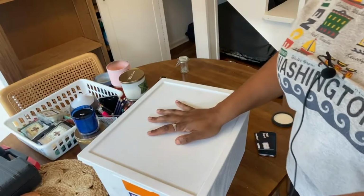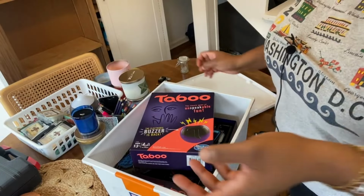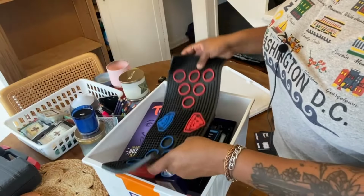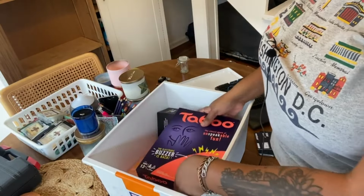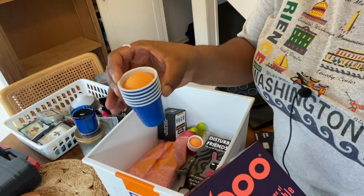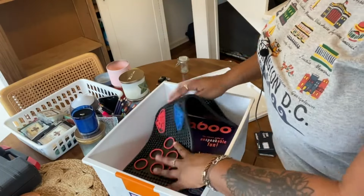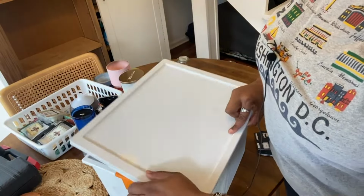So this is the last large container that I have, and it is full of party games. I have Taboo, I have a beer pong game, and this is the mat for it. I don't think I'm gonna get rid of any of these. Luckily, most of my card games are pretty organized. Even the beer pong cups are all stacked together. So I really don't think that any of these need to be given away or thrown away. I think that this one, luckily, is good to go.